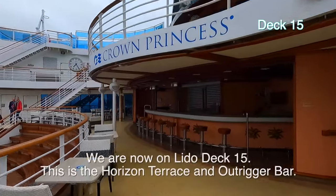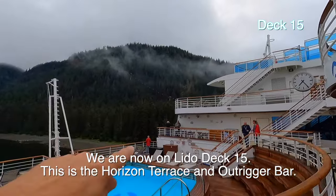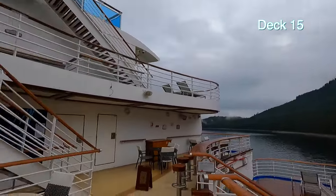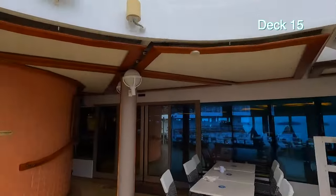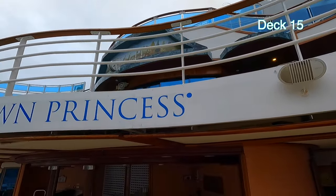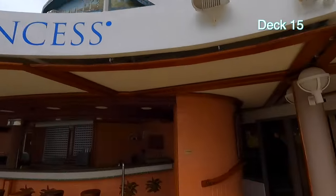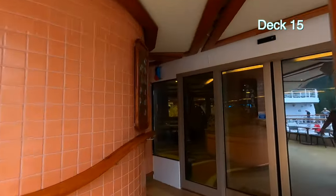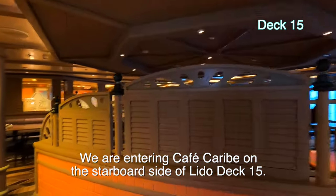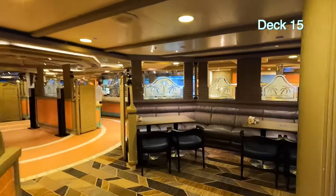And this is the outrigger bar. You can go up, and people are already staking the chairs out on both sides. Now up there is Adagio and Sabatini's, and above that is the kids area, and above that is Skywalker's, and above that, well, we're gonna get there, but it's Princess Greens.